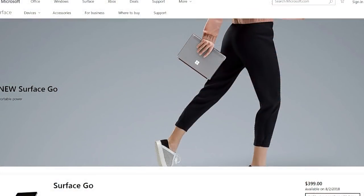I got the, what do they call the red? I don't remember. Burgundy maybe, but I got the wine burgundy, and I have the burgundy pen. It is beautiful, isn't it? Mm-hmm. And the type cover with Alcantara. This will be very interesting to see how this does.